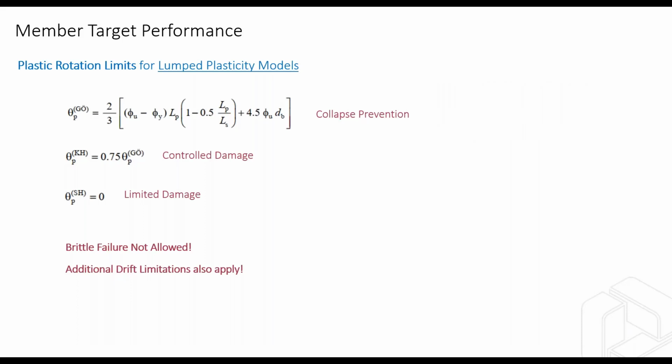And of course, after setting these targets, what we do is we check the members if they satisfy the target performance. For example, if we are using lumped plasticity models, we have to use the plastic rotation limits. For collapse prevention, we have a plastic rotation limit calculated with a formula. And for controlled damage, the limit is 75% of this plastic rotation. And for limited damage, of course, we don't expect any plastic rotation in the members.